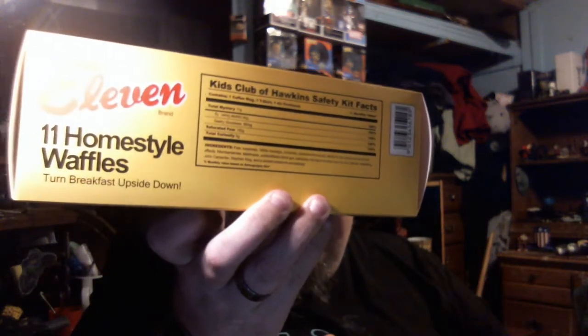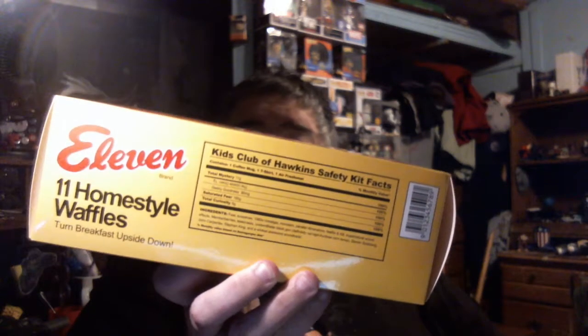Eleven home-style waffles turn breakfast upside down. Really? Really? But it's even got little nutritional facts. Let's see, what does it say here? Directions. For best results, contemplate the upside down over a hot cup of coffee first thing in the morning. Keep things freshly toasted on the commute with your new waffle air freshener. Okay, it's spoiled. There's a waffle shaped air freshener here, honest to God. So I can't really finish reading it.